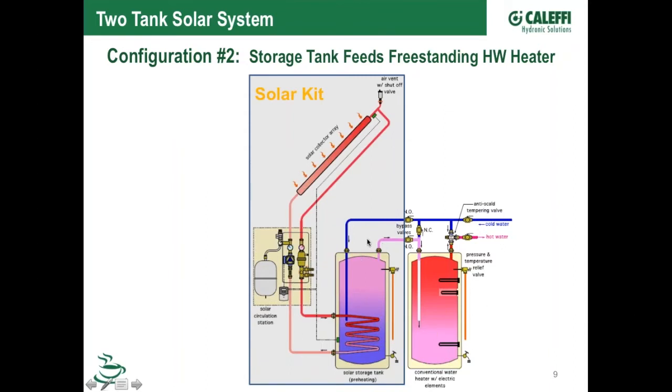So if you've got enough energy to recover this tank, it's just going to feed through and go right to your system. This tank here won't fire up the second tank or the backup tank, if you'd call it that. There's no need for that to fire up. That could be electric, it could be gas fired.